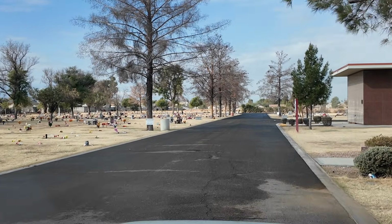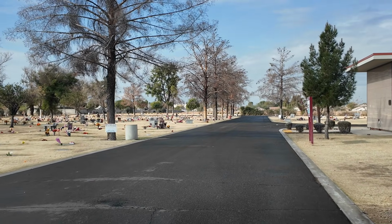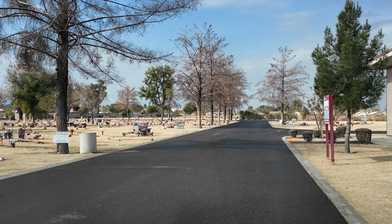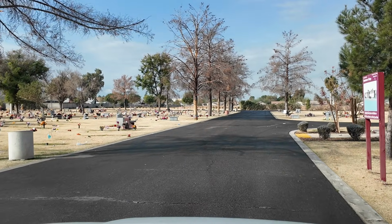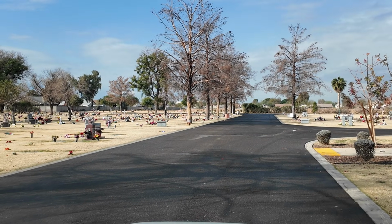Now I told you in the last video, this is where you can see this is new because there's not a lot of people in here. Now here is where they'll put people's coffins as well. So people's coffins go in these mausoleums here. Now you can see this is new, it's only got a few people in it. Mausoleum of Hope.